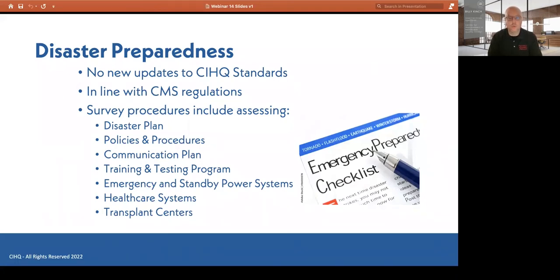So when we look at a hospital for disaster preparedness, you will see the things that we're looking at. So the first thing we look at is that disaster plan. Do you have an all hazards approach disaster plan that no matter what type of disaster happens in your facility, your plan can actually manage it? It's very high level, not a very detailed type of plan, but just a very high level.